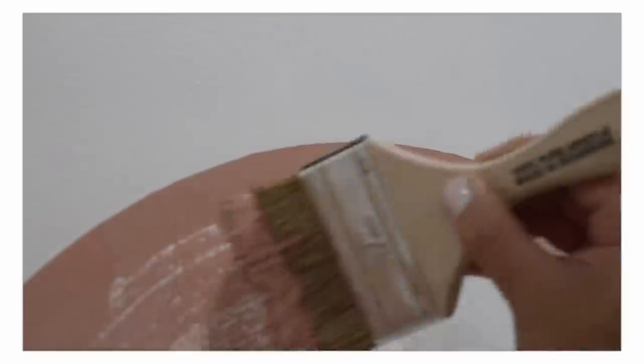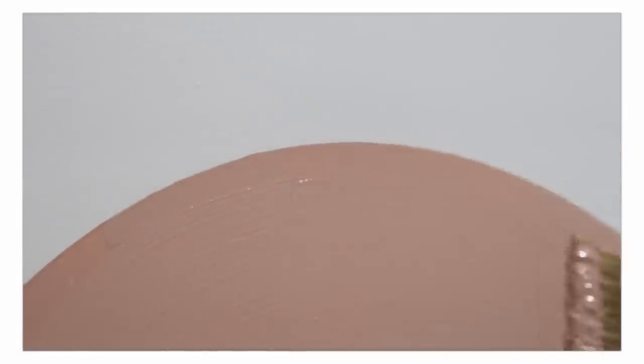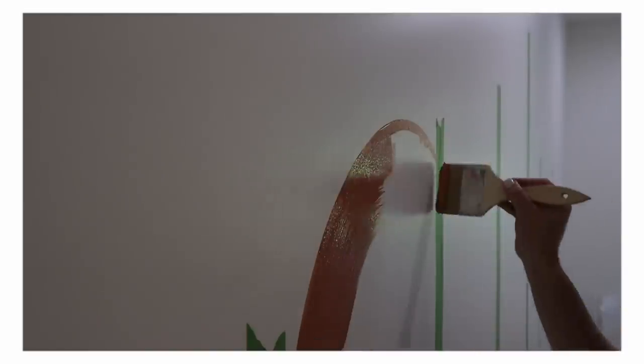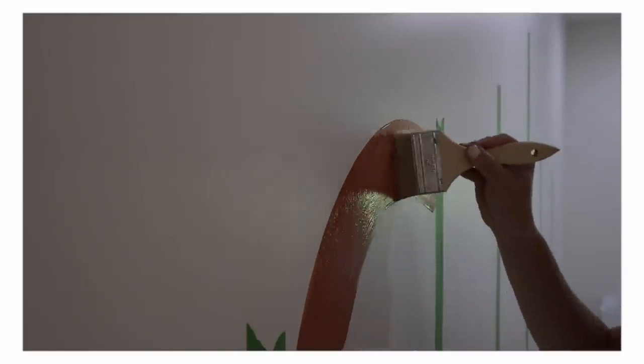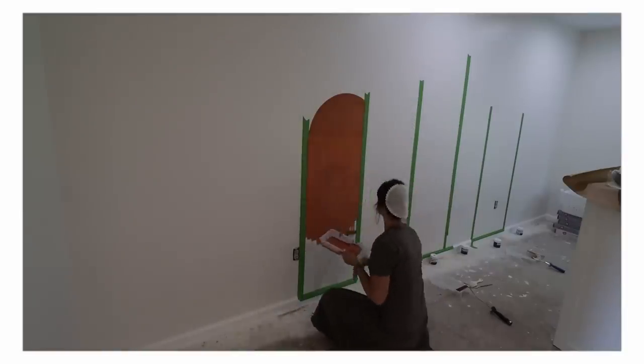And then I like to go back in with a bigger brush just to get closer to that line. This step you could probably honestly skip if you wanted to just go in with a small roller, but I just like the control that the brush gave me. And yeah, I would probably do it again this way. And then for rolling it, I definitely recommend the short little rollers. They were really, really nice.